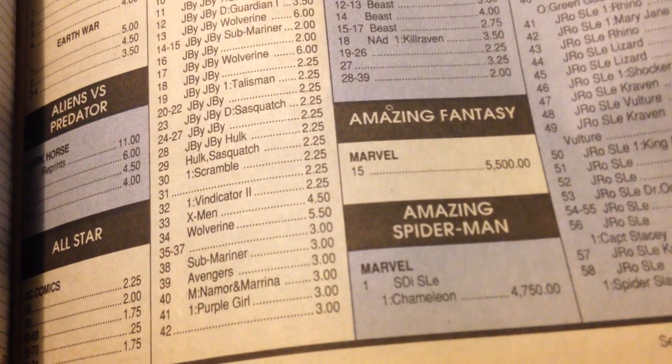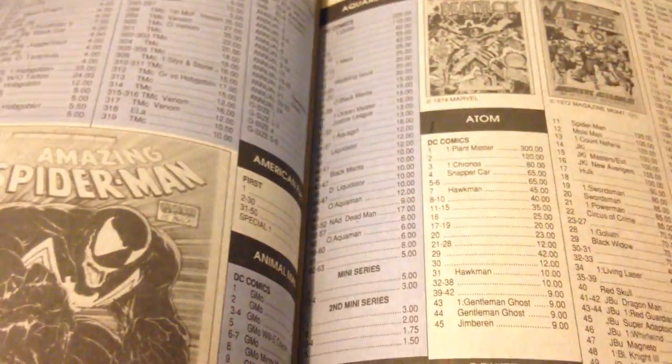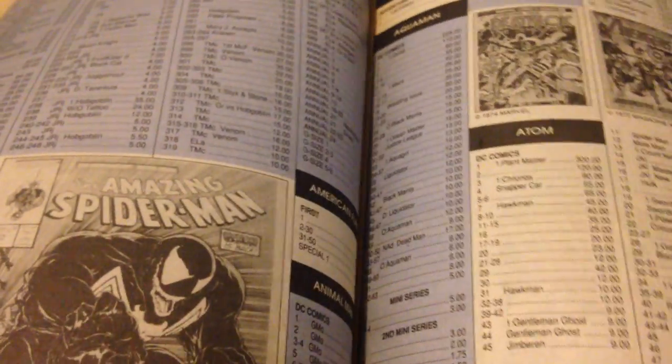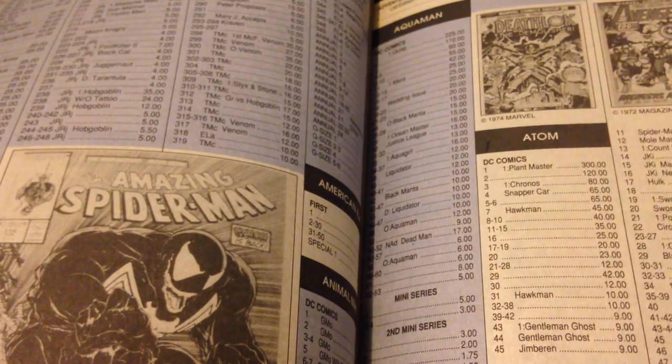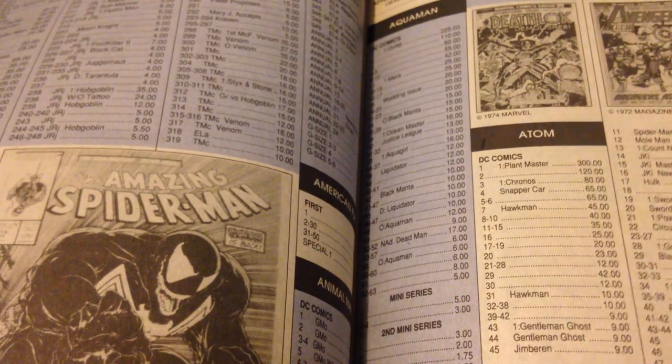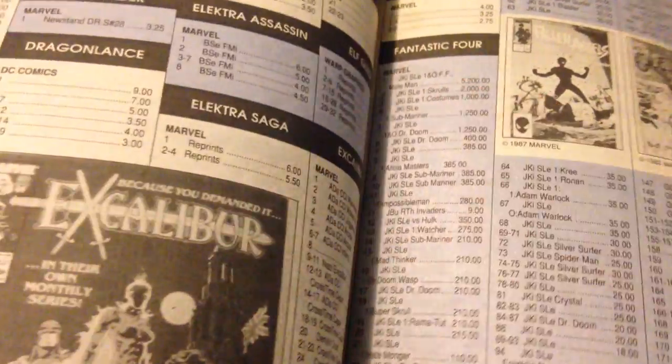Amazing Spider-Man right there, number 1, was $4,000. So as you can tell, it doesn't really grade by excellent condition or good or poor. There's nothing like that. It's just one price. Fantastic Four, number 1 at that time, $5,000. Now, mind you, this is back in 1991.